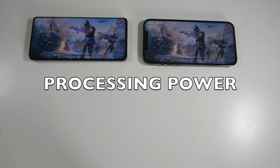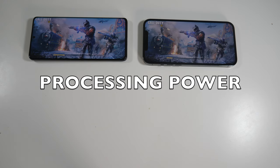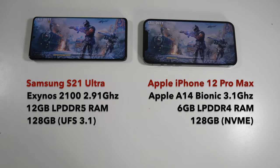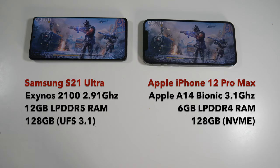Now let's talk about the processing power. Both smartphones are powered by a 5-nanometer chip. The S21 Ultra has the Exynos 2100 clocked at 2.91 gigahertz. The 12 Pro Max has Apple's A14 Bionic chip clocked at 3.1 gigahertz. The S21 has 12 gigs of LPDDR5 RAM, and the iPhone has 6 gigs of LPDDR4 RAM. Now, both have 128 gigs of internal storage, and there is no microSD card expansion on either smartphone.